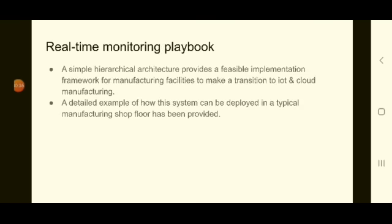The second advantage this work provides is a playbook for real-time monitoring. The hierarchical architecture that we have provided gives a feasible implementation framework which can be used by manufacturing facilities to make a transition to an IoT and cloud-based manufacturing system. We have also provided a detailed example of how this system can be deployed in a typical manufacturing shop through the case study.